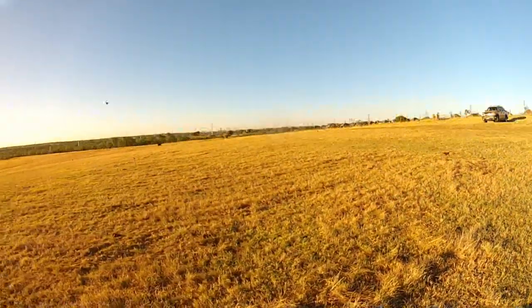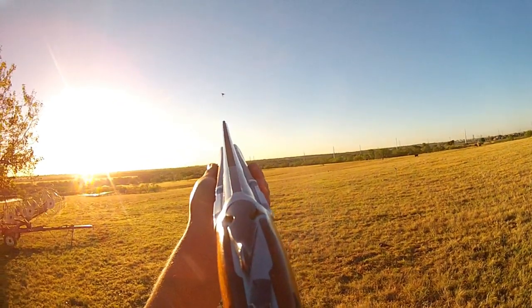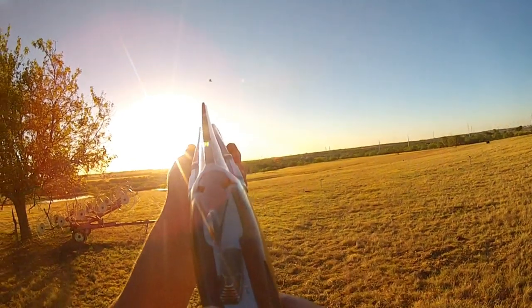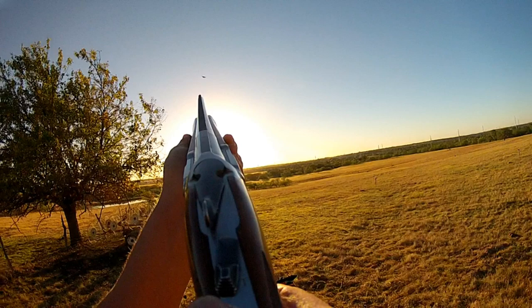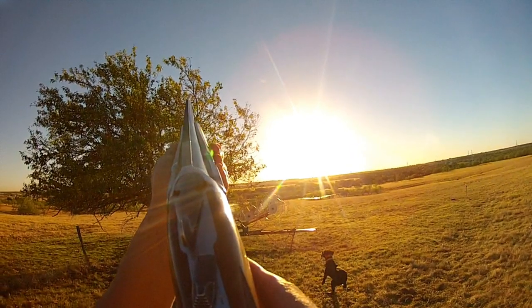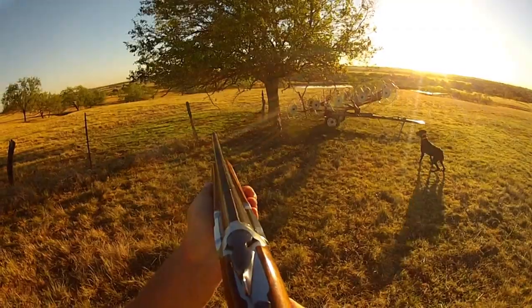This is the reason why I use number 6 and number 4 size shot. You can see I hit this pigeon twice. You see the poof of feathers there on that first shot. And it took the second shot to drop that pigeon. He was still going strong. I popped him with that second shot, and this is why I use number 4s and number 6 size shot when I'm dove hunting, because I do a lot of pigeon hunting also.